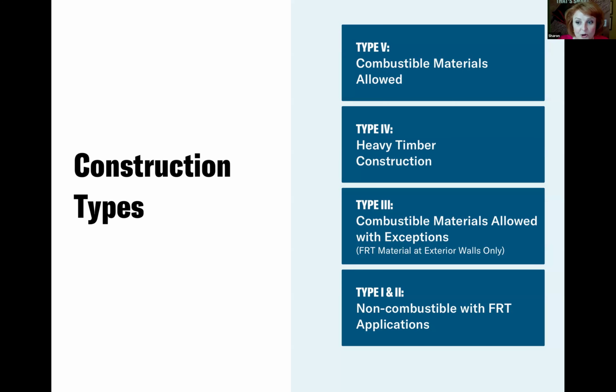If it's a type 4, but it's really going along type 3 guidelines, then it wouldn't work for that type of project. And then type 3, combustible materials, and we'll talk about that on walls only. And then type 1 and 2, non-combustible with FRT applications. And we'll talk about that as well in fire rating, and I hope you'll join us on classes on fire rating in the future.